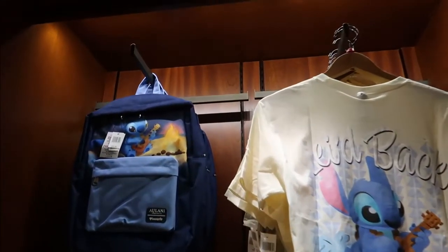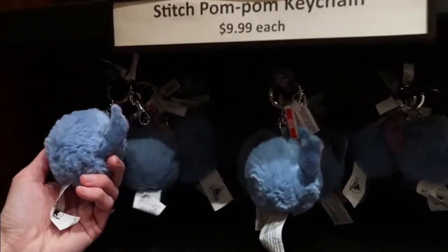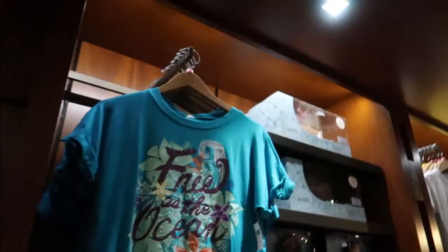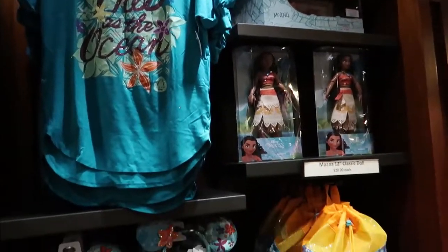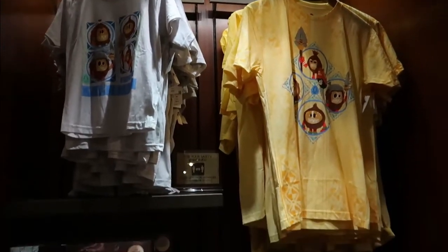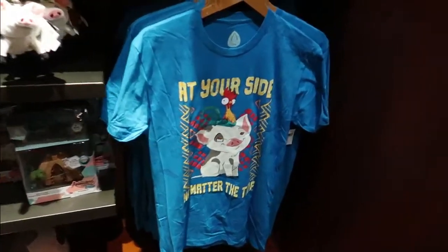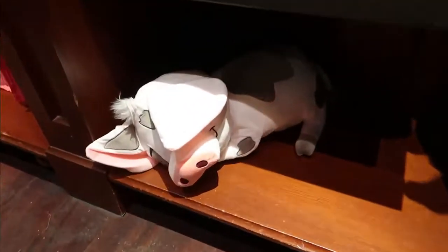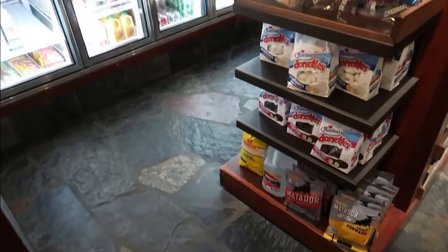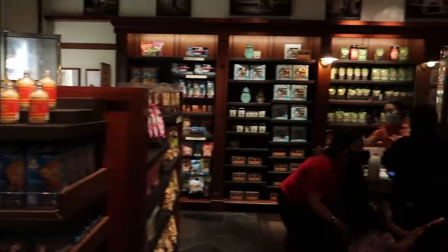Over here we've got our Stitch merchandise. Super cute. And you've got Moana merchandise over here. Some more Moana merchandise with Pua. Cute. Sleeping Pua. Got Pua keychain. And then over here on this side of the corner, they just have different groceries and essentials if you forgot anything. That's the counter.